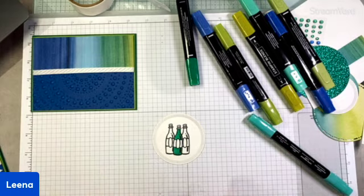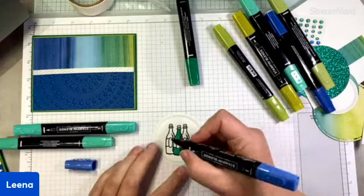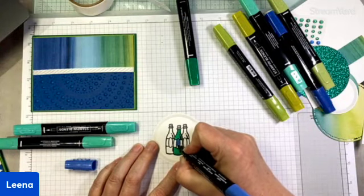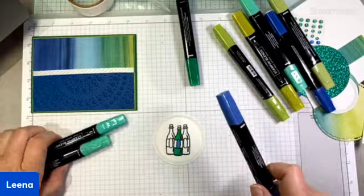Okay, now I don't need to spend a ton of time coloring my labels. This center one, I just need to add a little bit of color to. I'm going to add a little bit of Blueberry Bushel because this is going to be visible behind my little thank you banner. The others will not. So I'm not going to worry about coloring the rest of that.